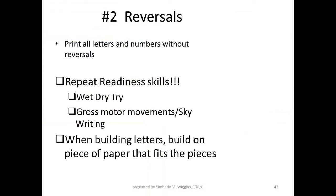That's the nice thing about the wet, dry, try stuff that Handwriting Without Tears uses, because it uses those boards. And if you start in that upper left corner, you can't really reverse it, because you can't go off the little chalkboard, right? But the idea behind that wet, dry, try can be used with a lot of different things. You can do it with dry erase boards. You can do it when you're building letters.